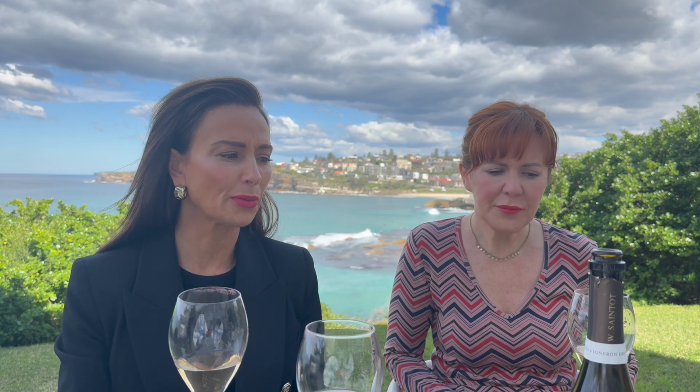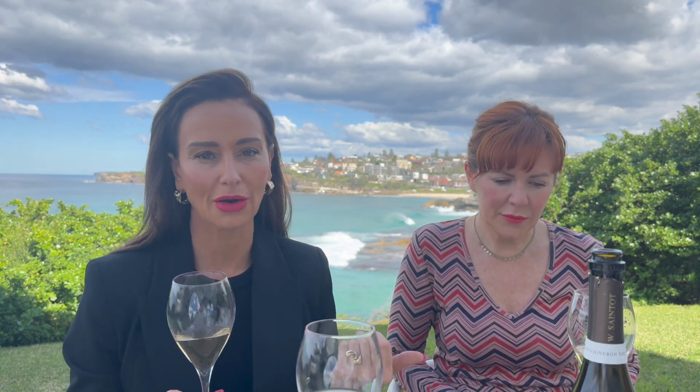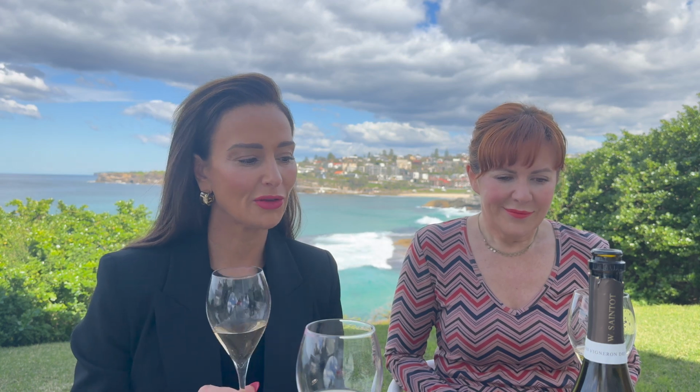Beautiful wines, both showing us what Solera can add to the wine, which is real depth, power, adding in some aging capacity without the need for the champagne to be put in the cellar for a really long period of time post secondary fermentation. And that is our theme for this month. We hope you enjoyed both of the wines.